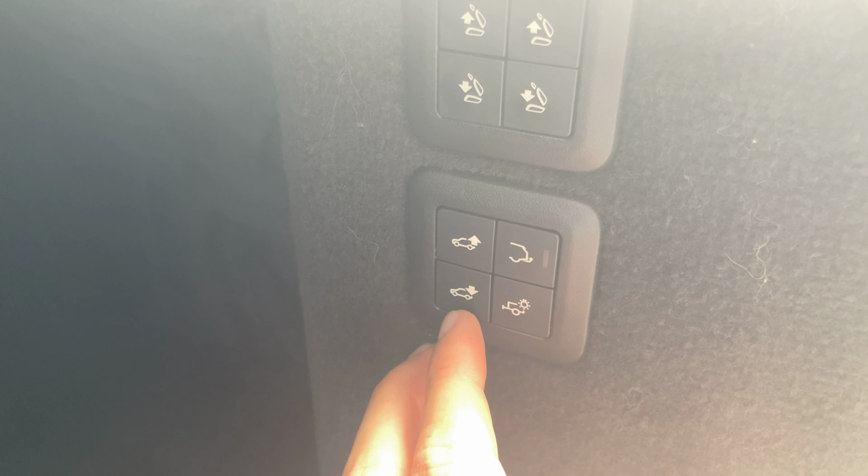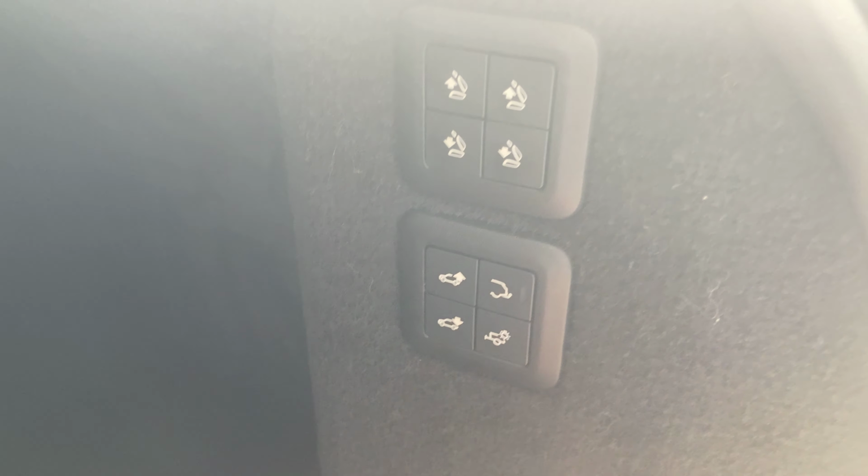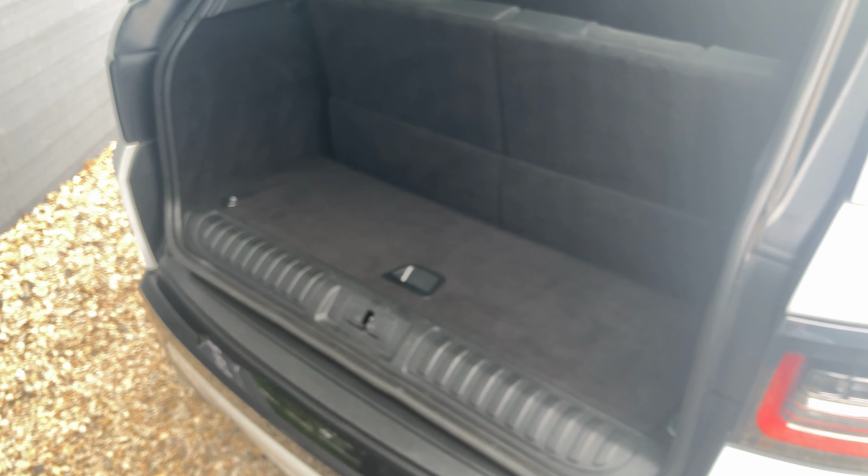Again, back to the electronic air suspension, we can raise and lower the rear end of the car by pressing the buttons on the left hand side too. So you might need to load some heavy cargo, or you might be sitting on the edge, putting on your shoes, whatever. So another great option to have.